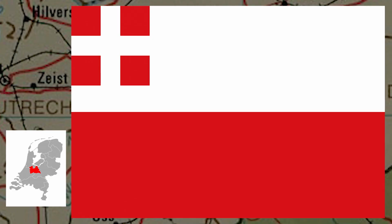All right, then Utrecht. This flag sucks. I hate the little design in the corner. This is like Poland, right?